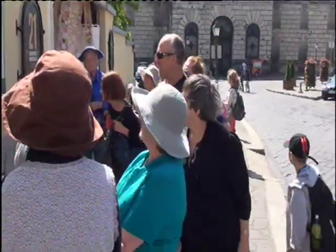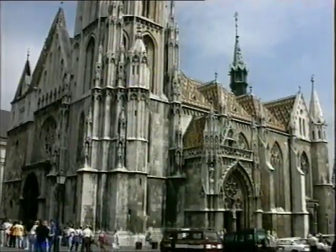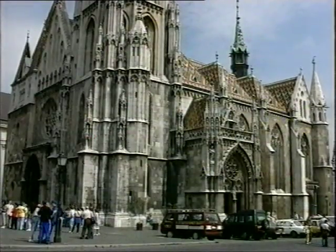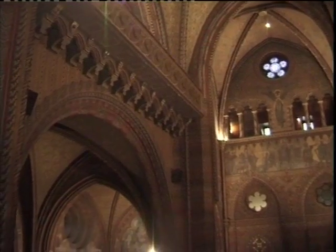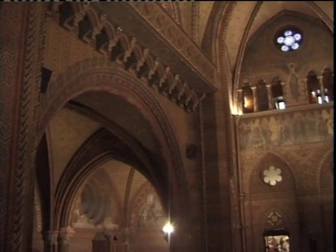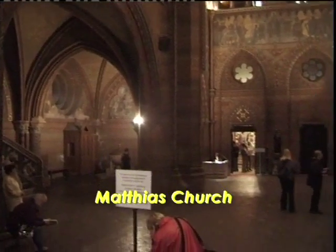Although it's officially called the Church of Our Lady, this church is better known as the Matthias Church, after the Renaissance King Matthias. It was the first church on Castle Hill and was begun by the 13th century king, Bela IV, and enlarged by Matthias in the 1470s. During the Turkish occupation, the church was converted into a mosque.